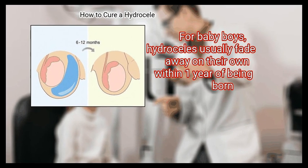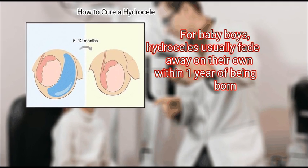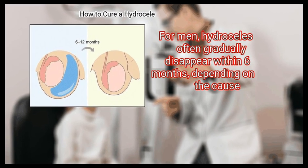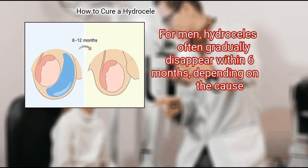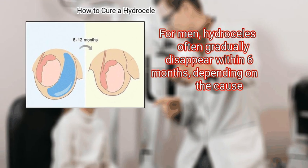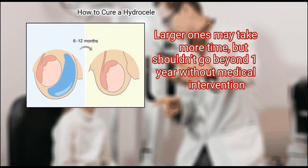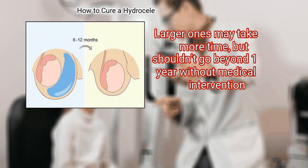For baby boys, hydroceles usually fade away on their own within 1 year of being born. For men, hydroceles often gradually disappear within 6 months, depending on the cause. Larger ones may take more time, but shouldn't go beyond 1 year without medical intervention.